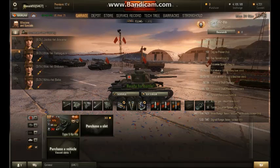The rate of fire for my current setup for the tank, I get 25 rounds per minute for both of the guns. The loading time for the shell is 2.17 seconds for both of the guns. In the first replay, the loading speed and the rate of fire were a little bit different, but that was before I actually had these modules put on.